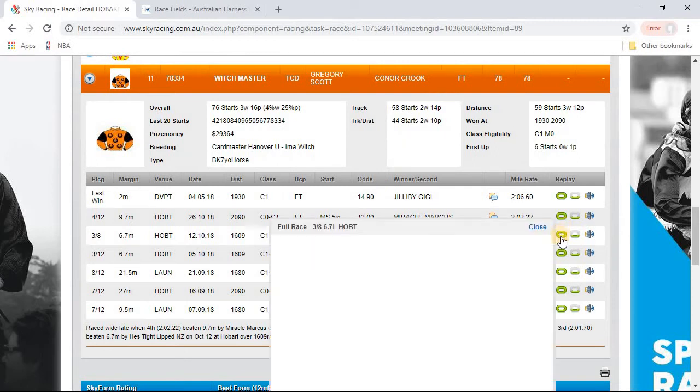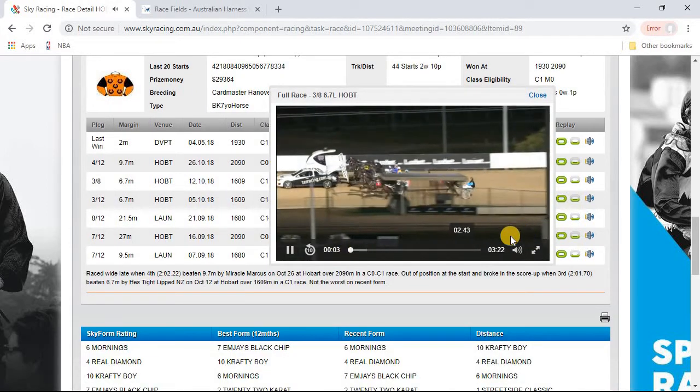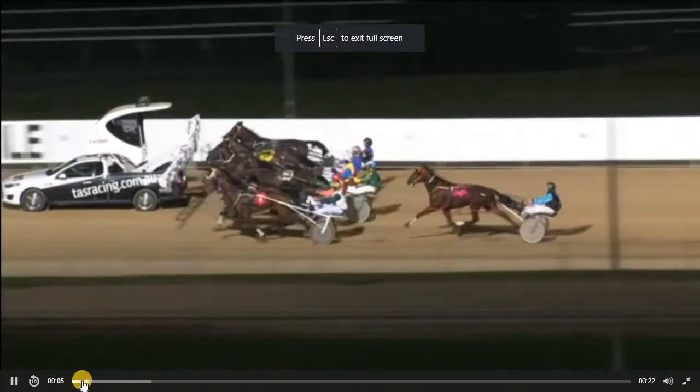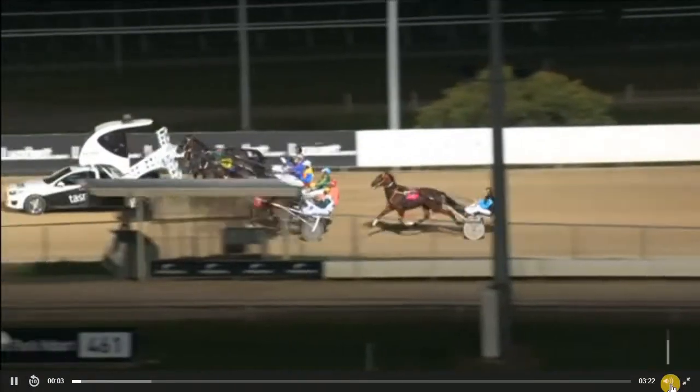This over the mile he drew. Roughly there is Witchmaster. It's galloping Witchmaster. It's going to miss the kick. We'll just go back. It's almost out of business before the green light. Witchmaster. It's galloping Witchmaster. It's going to miss the kick.